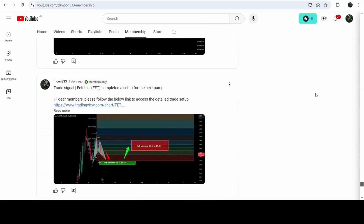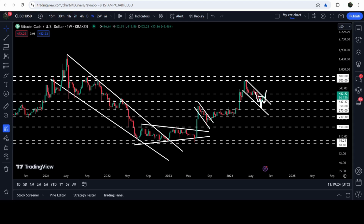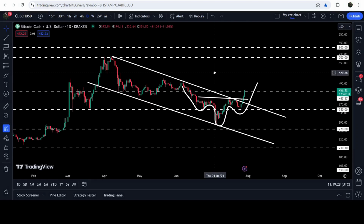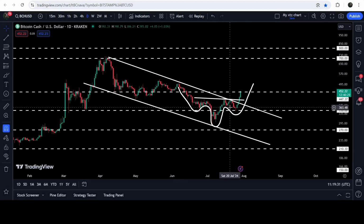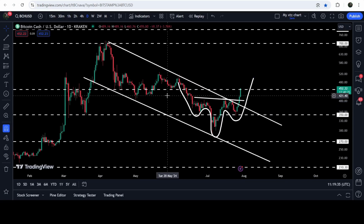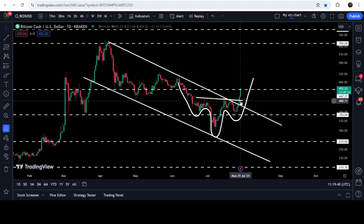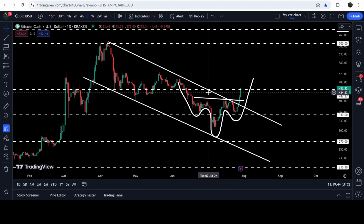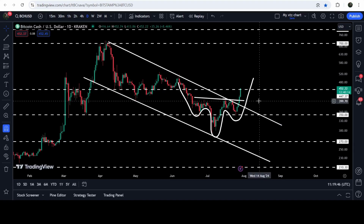Now let me take you to the live chart of Bitcoin Cash. First of all, let me show you the daily time frame chart. Here you can see that for the past several days, it was moving inside this channel. First, we broke out the resistance of the channel, and a few hours ago, I was showing you that it was trying to break out the neckline of this inverse head and shoulder pattern. That was another signal that we can expect this breakout from this channel to be almost confirmed, because this is a bullish pattern. And you can see that finally the price line has also broken out the neckline of this inverse head and shoulder pattern as well.